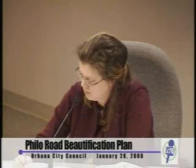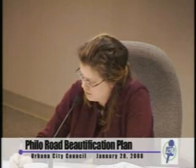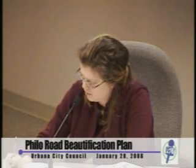Is that correct? Yes. So we're not going to see a full picture of exactly where everything's going to be before we allocate the funds? I think we could ask for updates, but we want them to continue to work on it so that we can keep on our timeline. There's a timing issue. To show that full picture, we need to go to the next phase, and we need approval to go to the next phase.